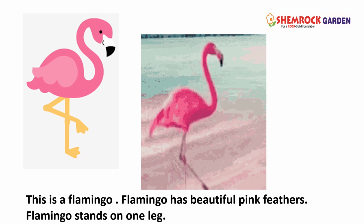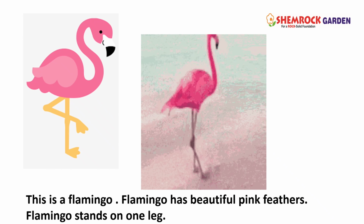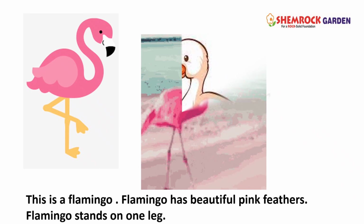Look at the picture. This is a flamingo. Flamingo has beautiful pink feathers. Flamingo stands on one leg.